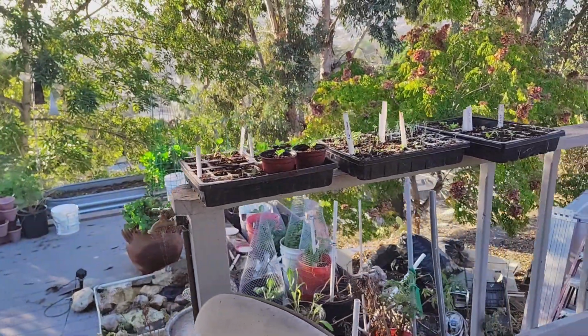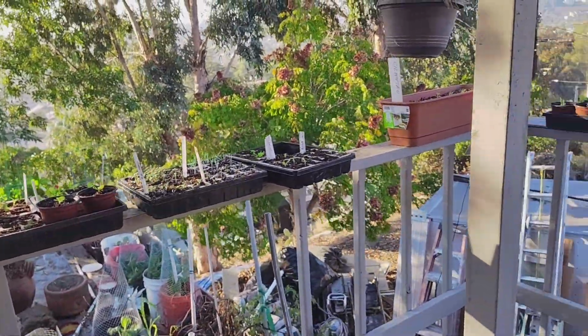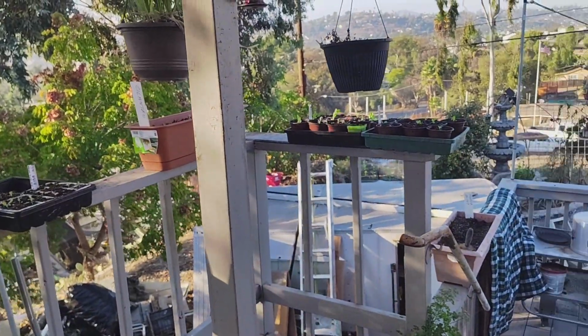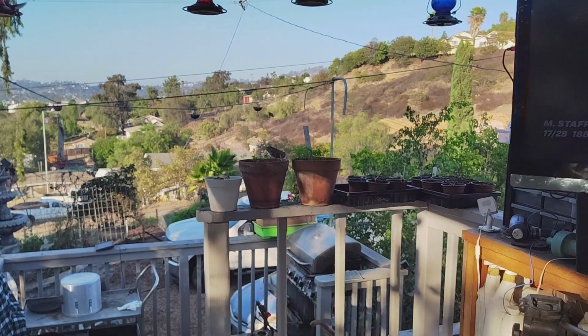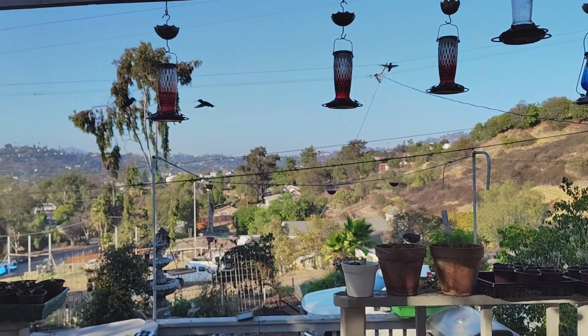Last count, I think I ended up with about 1,200, not all of which are getting in the ground because not all of them survived. And since I don't have a greenhouse, they're out on my deck being supervised by the hummingbirds.